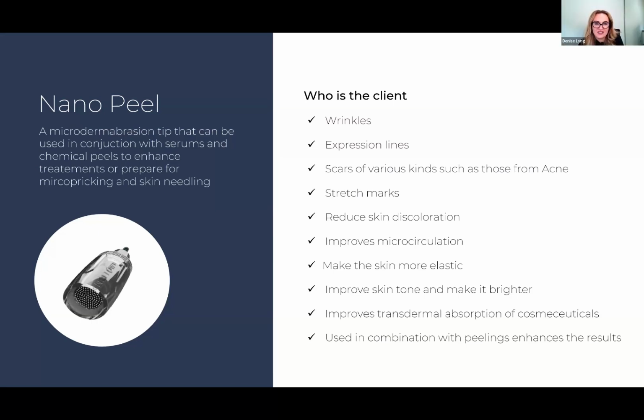Exactly. Love that, Jess. Who is really the perfect nanopeel client? Ultimately, it's essentially everyone, but especially those clients that have fine lines and wrinkles. They've got textural issues, like Jess said. They just want to overall improve skin tone, make it brighter, improve microcirculation, reducing discoloration, sun damage.